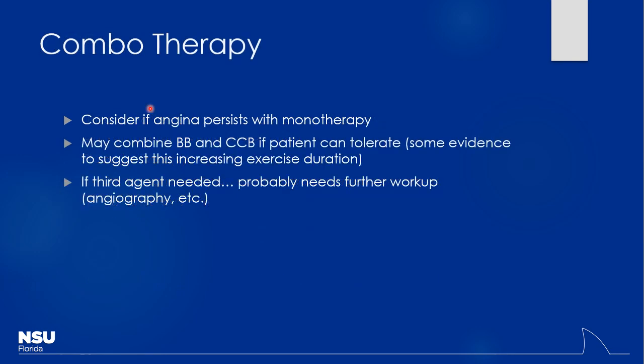As I mentioned, consider if patients are maxed out on their doses of monotherapy, this is where we're going to start to combine things. Again, beta blockers plus a dihydropyridine is probably going to be the most common combination you're going to use. Be aware of the potential for hypotension that can develop with that. So be cautious. Start low and go slow is always a good mantra for these patients. Okay. And if a third agent is needed, if you have to add on a long-acting nitrate in addition to those, they probably need a better workup than what we can provide, right? So think about having angiography done, seeing if there's anything they can do in terms of going to the cath lab, maybe that can help out as well.